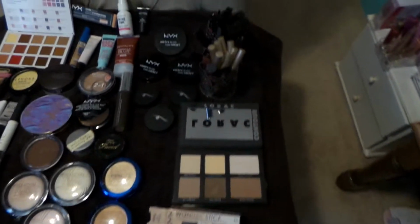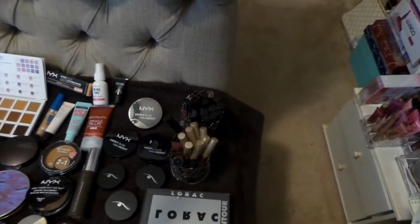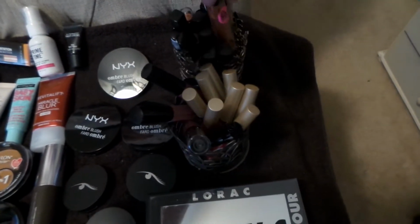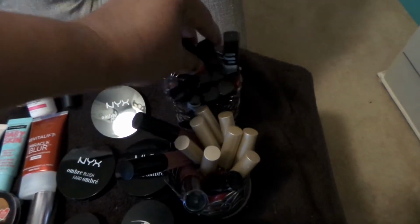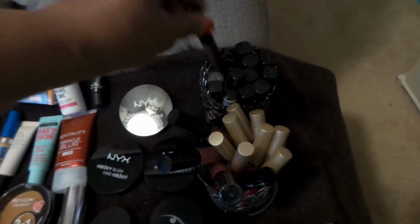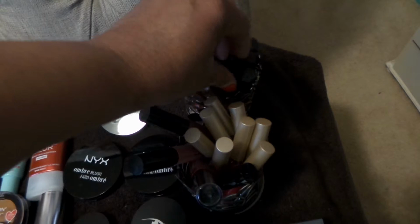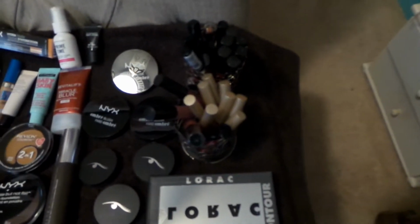Then finally, my lippies. Y'all know I decided to do my lippies by brand because I just have so many lipsticks. So all of my glosses are going to be coming from the Black Radiance line. And I've got several different colors, as you can see, to go with any lipstick. This is a liquid lipstick by Black Radiance. So yes, y'all can see I've got colors to go with pretty much every color lipstick. Those are my glosses.